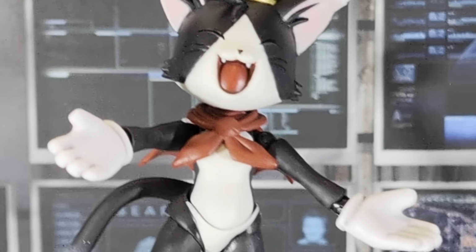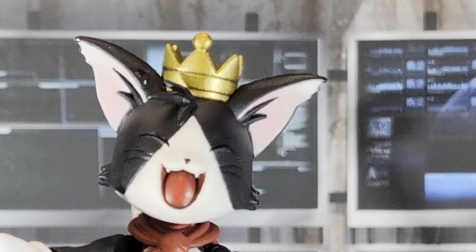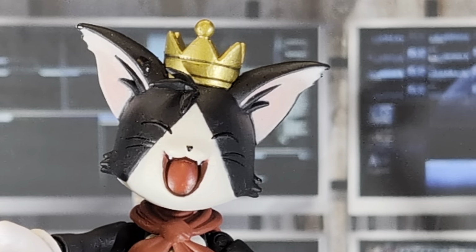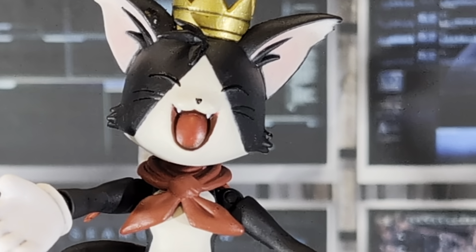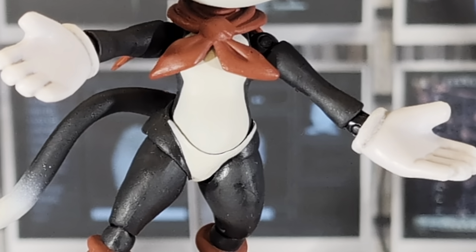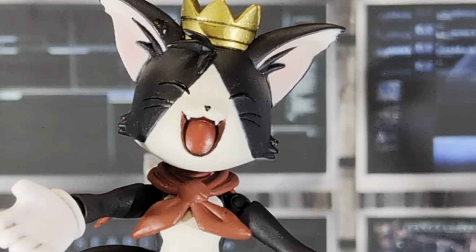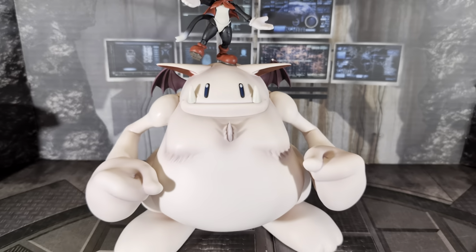Let me zoom in and check him out. He's got the crown. His eyes are closed, which I think is perfect. His little cape. And he's got some nice articulation for being a small figure, which we'll go over here in a minute. But man, this is really cool.